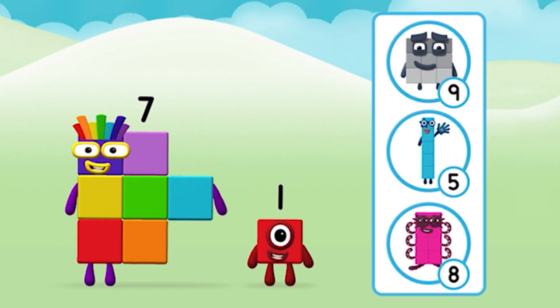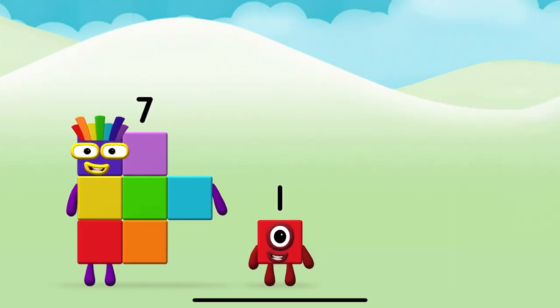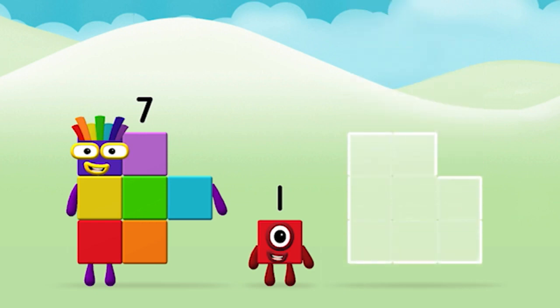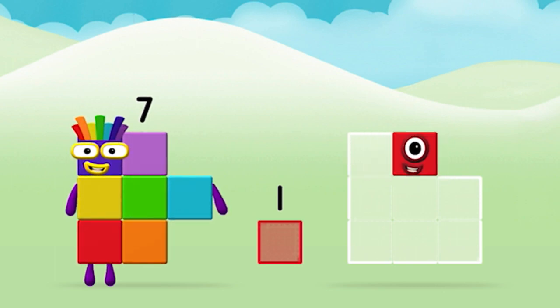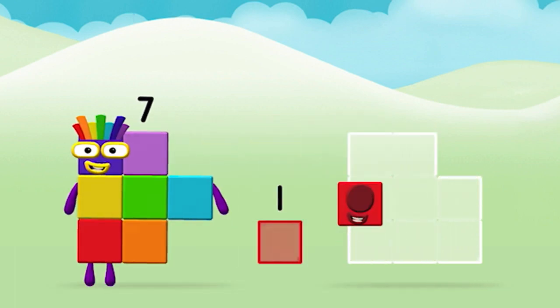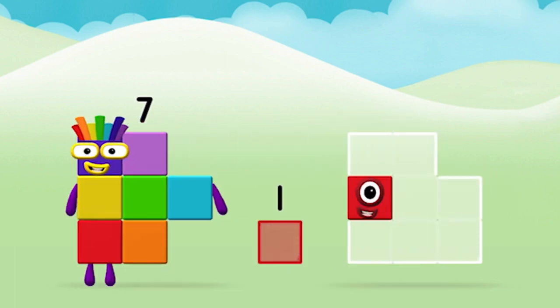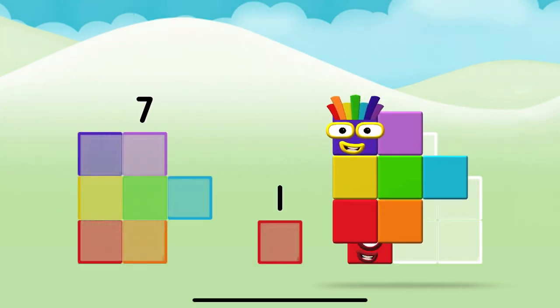What number block can you make by adding these two together? Well done! You were right! Add the number blocks together. Seven.